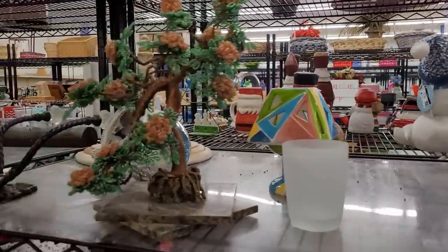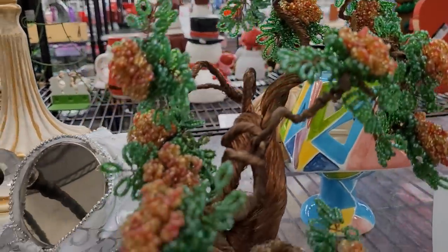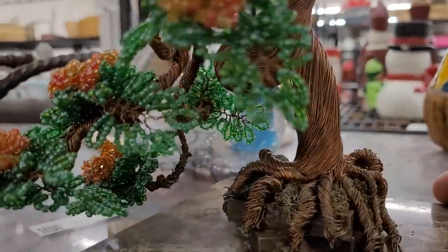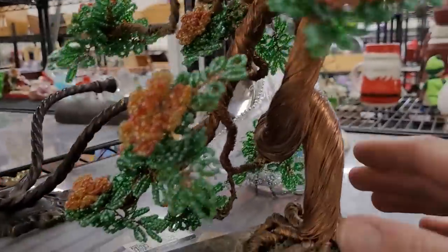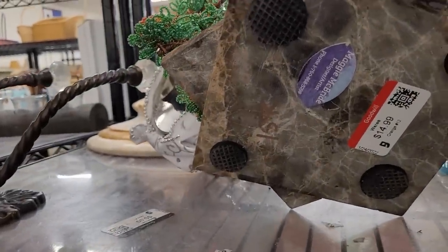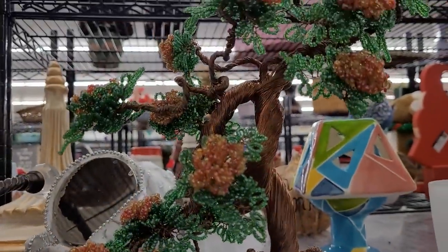Just having one final walkthrough, and I can't believe I missed this. It's a gorgeous beaded copper wire bonsai tree. Look at the detail on this. And it's on sort of an onyx look tile base. The amount of copper wire used in this is fantastic, and it's really, really heavy. It is $14.99, but it's got an artist sticker on it, Maggie McBride, and I think I'm gonna get that.